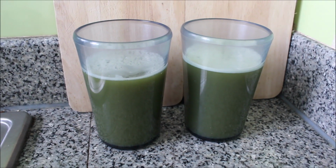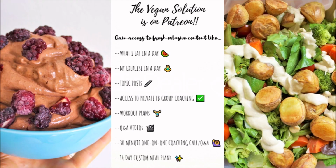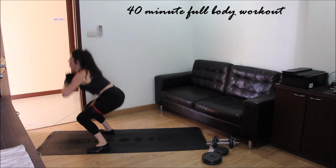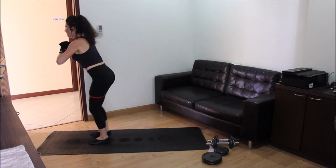I'm going to take you through my whole day, show you everything I ate in a day, along with my morning exercise. Most mornings, I love to move my body, get in a little bit of exercise or a workout. I just love the way it makes me feel to start the day with some movement. On this particular day, I did a 40-minute full body workout.